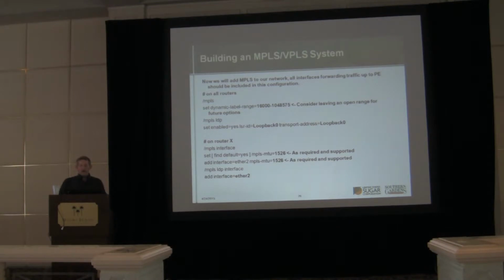Your label switch router ID, use your loopback. Transport address, again, your loopback address. And this would be on all the routers. That's what I noted there. On all the routers, you would do this. That would be a pretty common thing to all the routers.